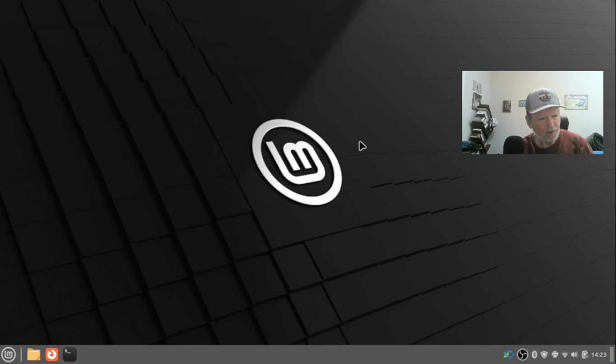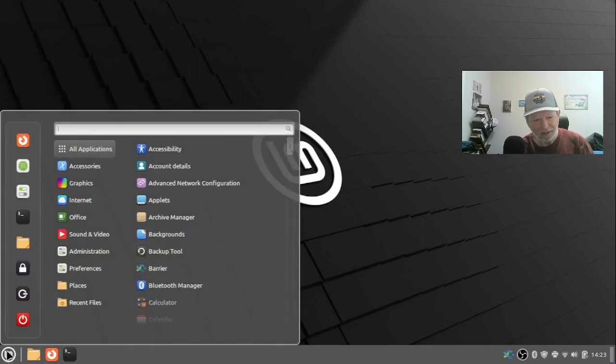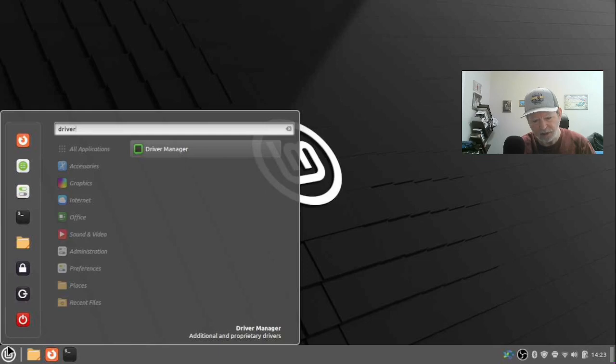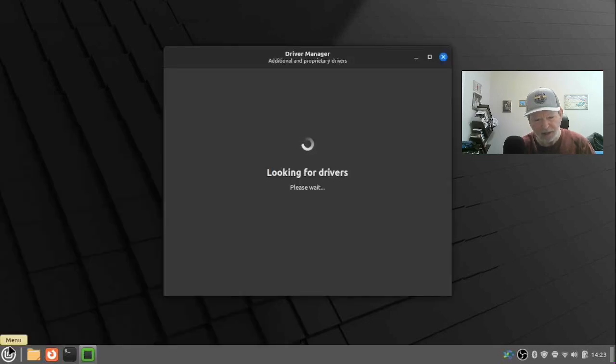But yeah, I use Driver Manager more out on my living room computer, which has an NVIDIA driver in it. So, yeah, that worked out pretty well. Once I got that package manager fixed, it worked all right. But anyway, you just go through this pretty simple process. Go down here. You can type in up here, driver manager. There it is. Hit enter. Looking for drivers.